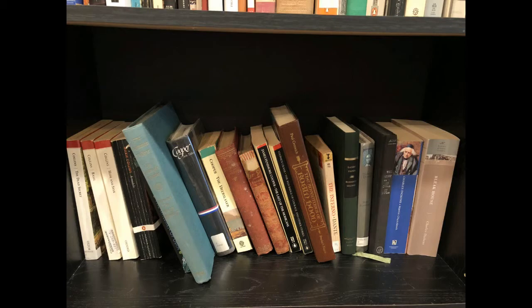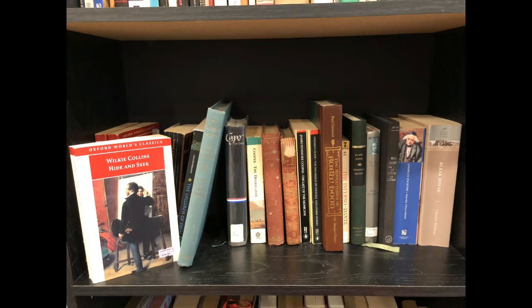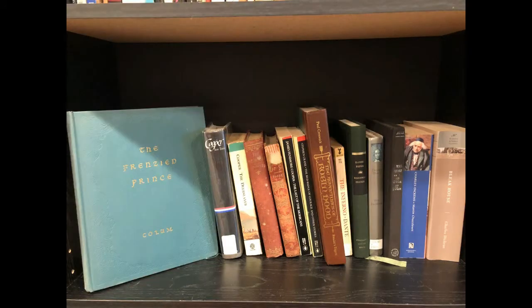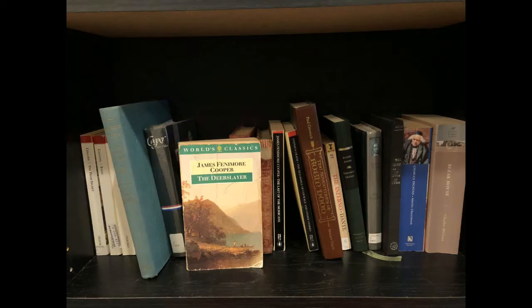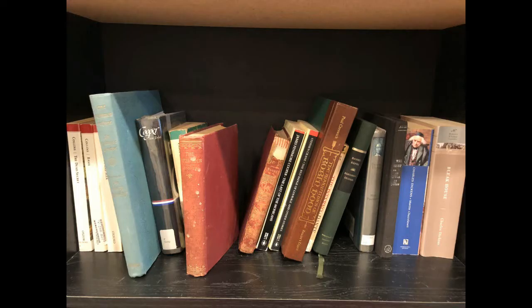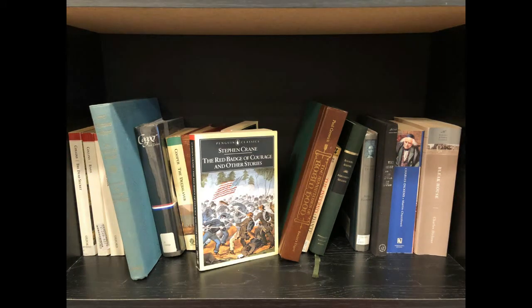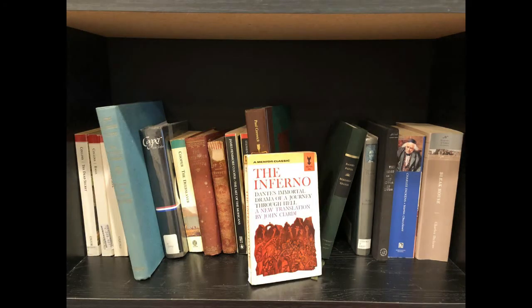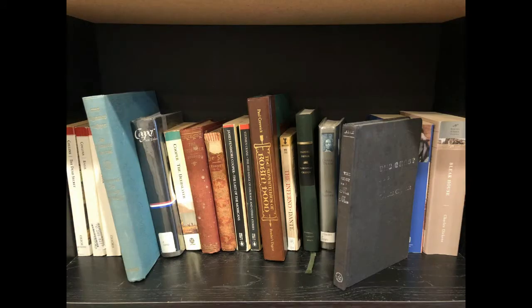next shelf, continuing with Collins, we have The Dead Secret, Basil, and Hide and Seek, The Children of Odin, The Frenzied Prince, James Fenimore Cooper's Sea Tales, The Deerslayer, The Pathfinder and the Spy, The Last of the Mohicans, and then Stephen Crane's The Red Badge of Courage, The Adventures of Robin Hood, Dante's Inferno, Robinson Crusoe and Moll Flanders, The Ghost and Mrs.